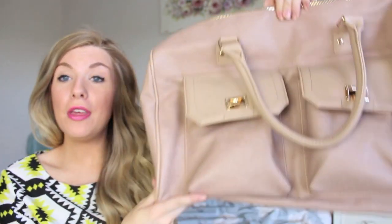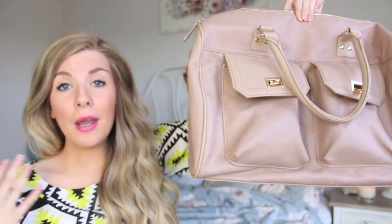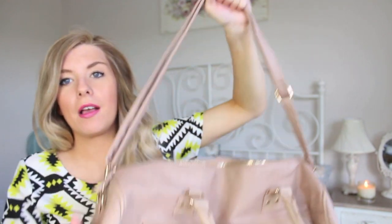Now, sticking with nude, I also got this bag. I've been looking for a hospital bag for when I have the baby for ages. I did get that one from Cath Kidston, and I'm probably going to put the baby stuff in that one. This is really big. It doesn't look that big on the camera, actually, but it's huge. And I'm going to do a full what's in my hospital bag, what's in my baby bag, a little bit nearer the time once it's all ready. But I think this is probably the bag I'm going to use.